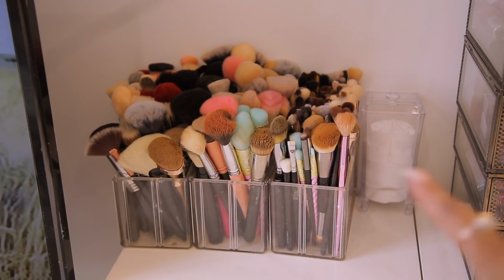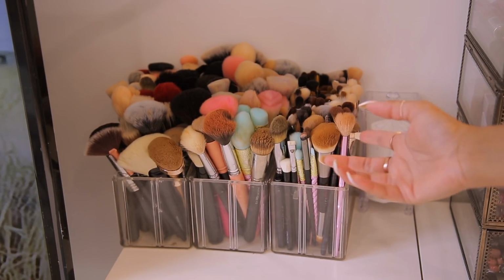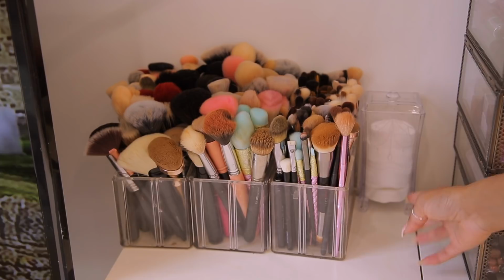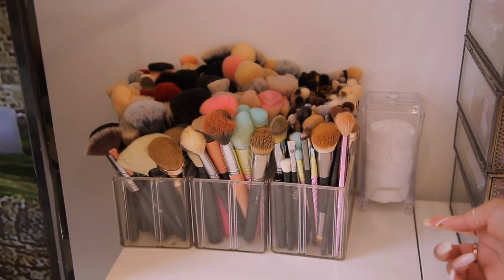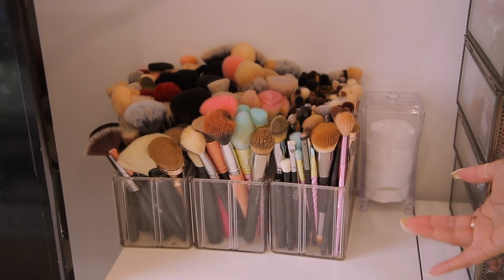I need to sift through brushes because I don't use all of these, but I like to have a fair few just to have a selection, and also because I get lazy with cleaning them. If this one's messy, then I've got another one for it, do you know what I mean? And then I've just got this cotton pad dispenser as well, with cotton pads because it's really easy to grab them out when I'm taking my makeup off or changing things in between looks, especially when I'm having a long day of filming. It just comes in really handy.